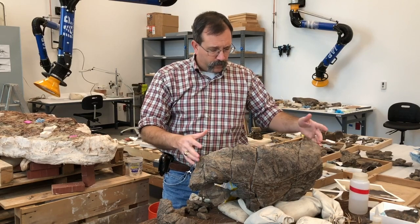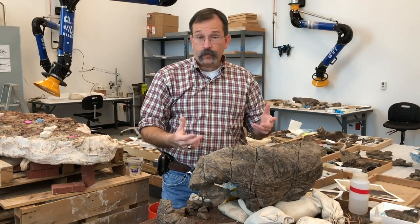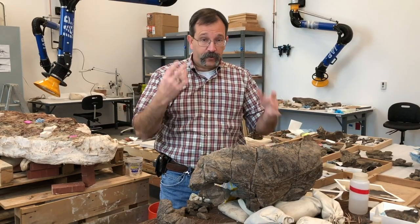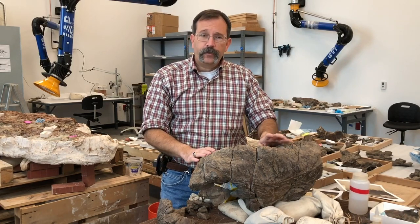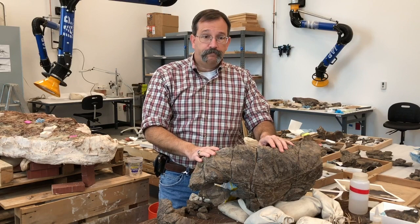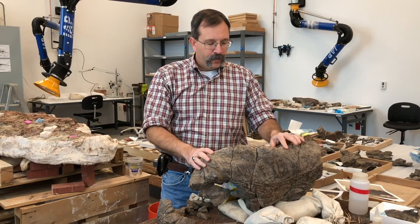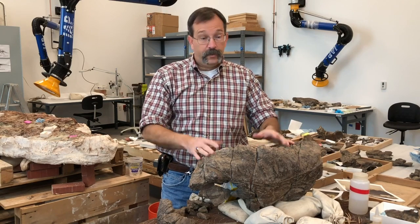And so a number of papers have been published on this. We're getting a decent picture of what this animal looked like and starting to learn a few things about its internal anatomy and physiology and things like that. So Pachyrhinosaurus is rapidly becoming one of our best understood ceratopsians. And so these animals were wandering around in large herds.